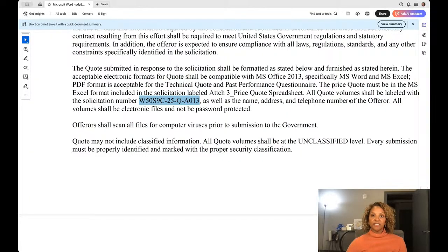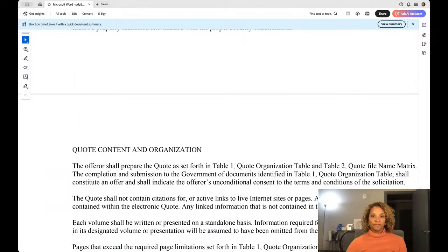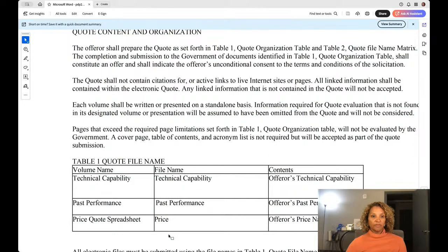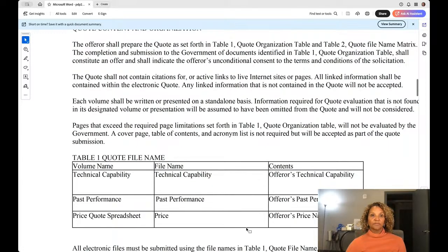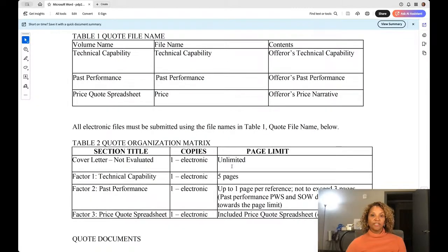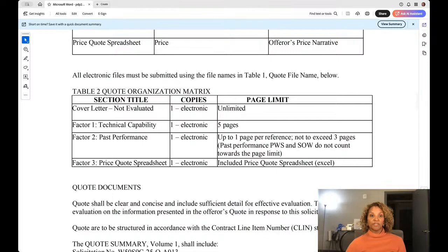The next part of this is they want you to prepare the information. How are you going to make it happen? Past performance, price. Cover letter, technical, not to exceed 3 pages. They want some past performance and the quote.